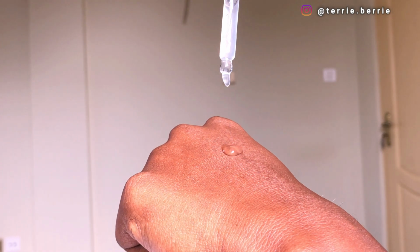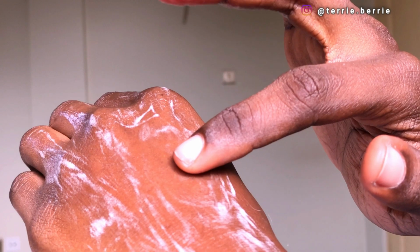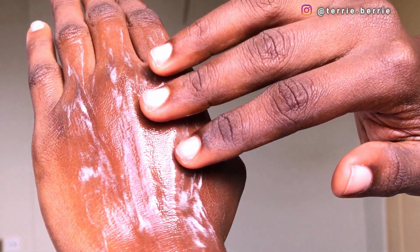This is not the only product from The Ordinary that gives off this foaming effect. There's also The Ordinary's niacinamide 10% plus zinc 1%, their lactic acid, their salicylic acid 2%, and also their alpha arbutin. If there's any that I didn't mention, please don't forget to leave it in the comment section down below. The funny thing about this foaming effect is that it doesn't last for a very long time. It only lasts just a few seconds and then it's gone.